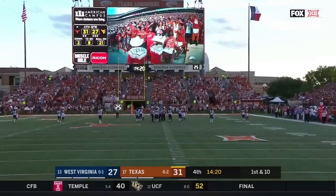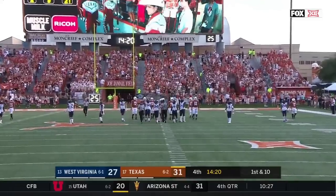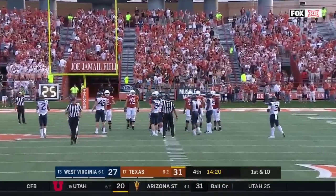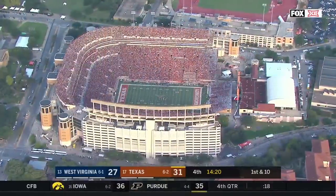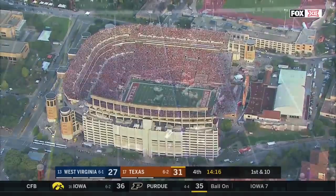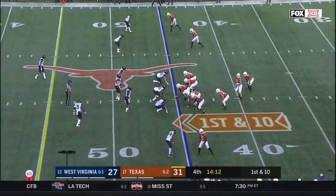The previous capacity record crowd rather, 103,507 against USC on September 15th. Today, 100,703, a new Texas Memorial Stadium record to see the Longhorns and the Mountaineers. First and 10 at the 45.